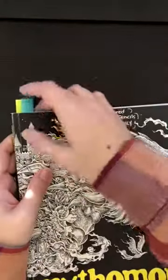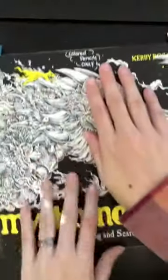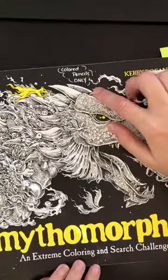So, finished work in progress. This is my Mythomorphia that is strictly for colored pencils only.